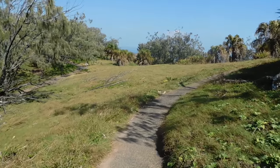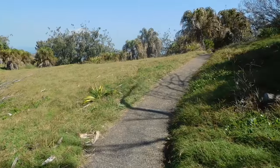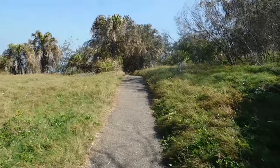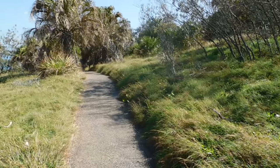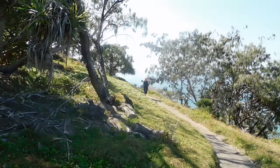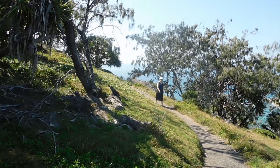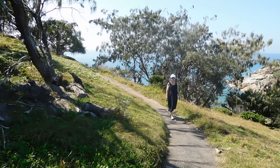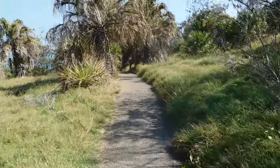Now, here we go again, along this walk, which is really comfortable. It's a picture perfect walk. It makes it easy to walk. Margie's having troubles with the bugs. Hang on, here she comes. She's having trouble with the bugs. You okay, darling? Just a big beetle, she reckons. But we'll go for a walk up here.